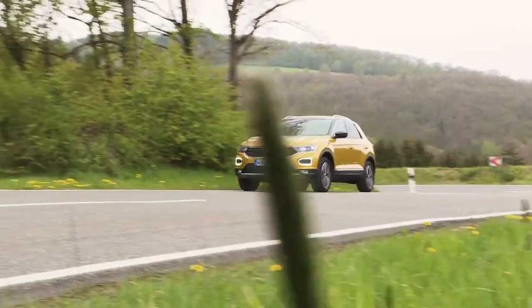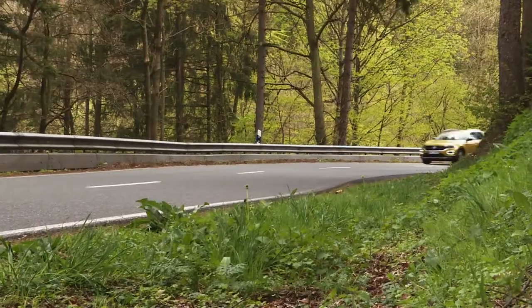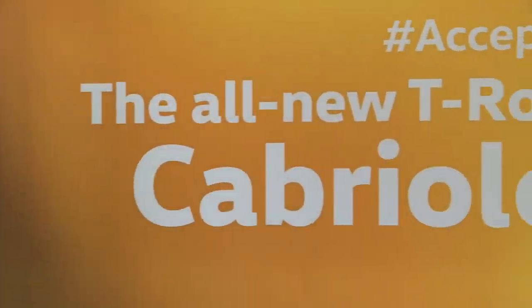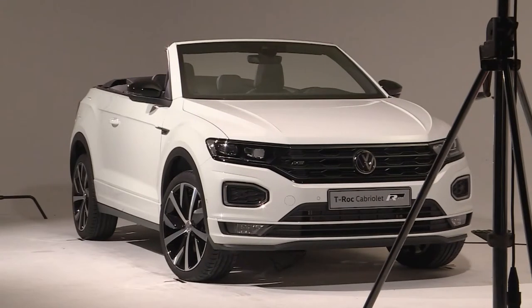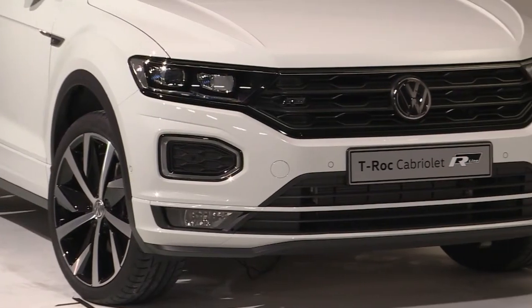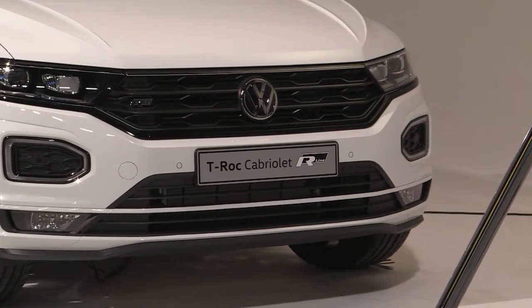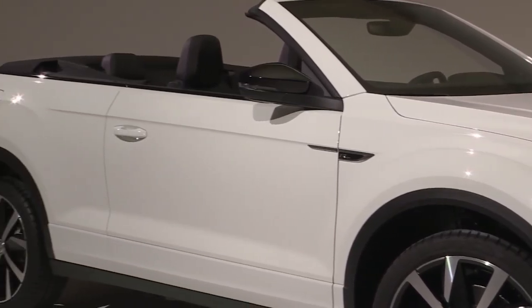Volkswagen's T-Roc has been on the road for 2 years. Now VW is creating a new variant of the compact SUV, the T-Roc Convertible. That's helping the Wolfsburg-based carmaker expand its model range in the auto industry's fastest growing segment. The open-top T-Roc is built at Volkswagen's plant in Osnabrück, where convertible versions of VW's Beetle and Golf models were also made.